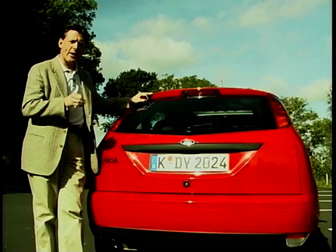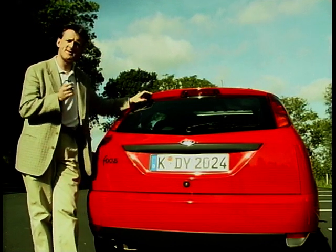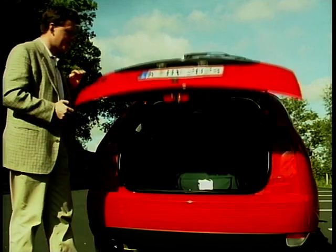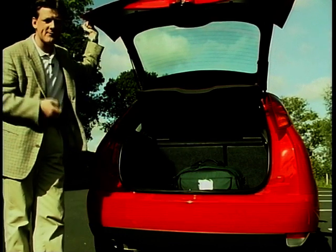The Focus is longer and wider than the Escort, and that's meant so much more room inside the cabin. Even rear seat passengers won't feel as cramped. On the downside though is perhaps the boot, which, whilst adequate, you'd think would quickly fill up whilst loading for a long summer holiday.